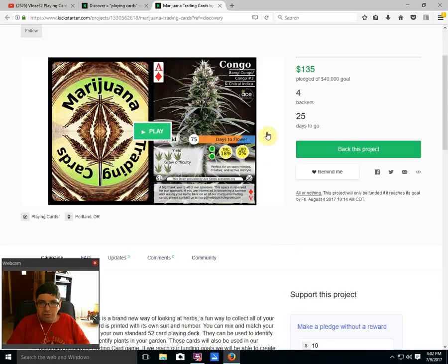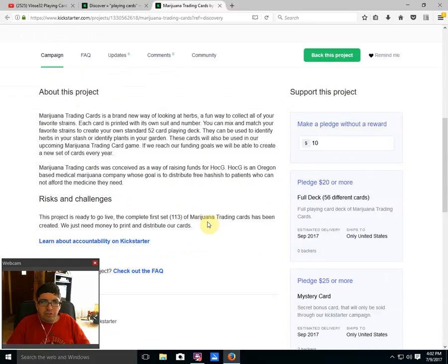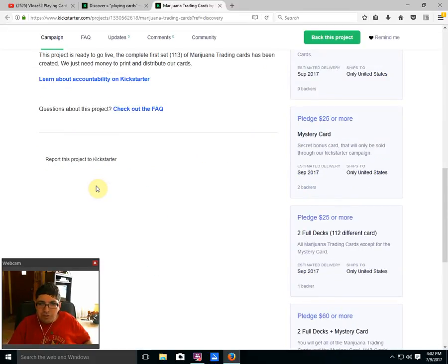And they got all sorts of information. And it's like, why would you need information on how to grow marijuana? Isn't that kind of illegal? I mean, that's just stupid. Oh, $40,000 goal? Are you freaking kidding me? And it's a way to collect all your favorite strains. You actually have to buy them individually. So it's all about collecting, but you can actually buy a full deck of cards. How is that collecting or trading if you just buy the whole deck? I mean, that's not trading cards.